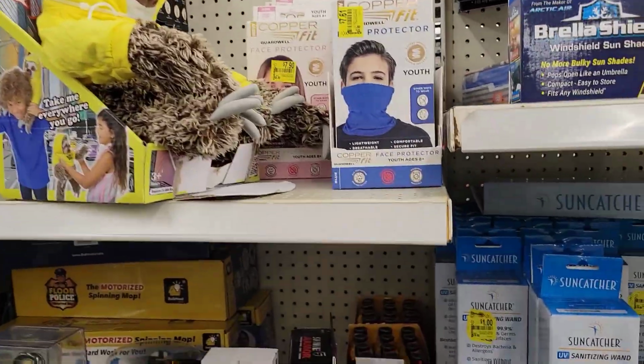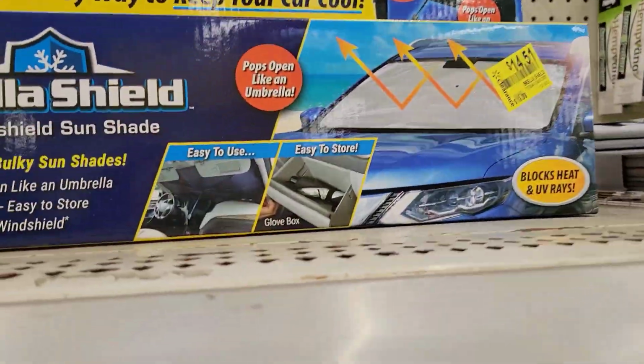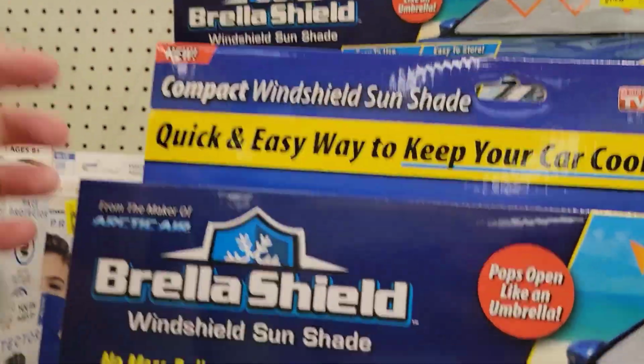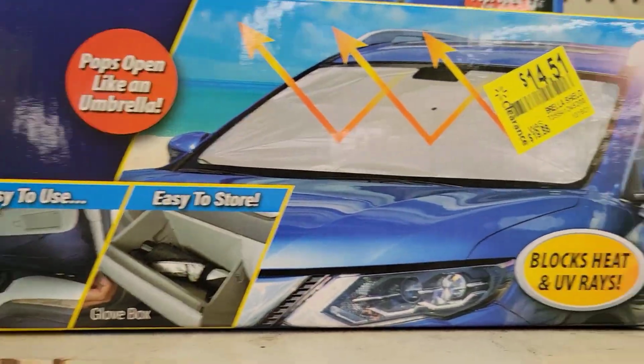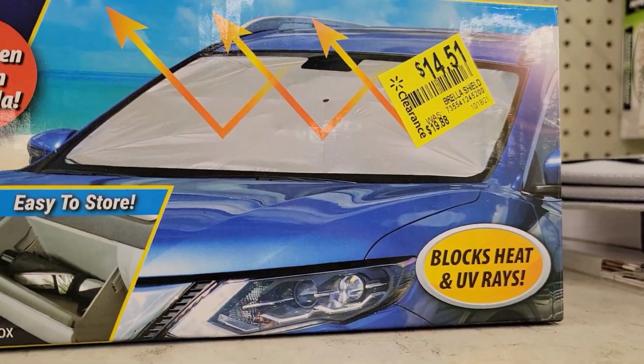This one's gonna be a little bit shorter than usual. I'm in my local one, and this is a windshield sunshade. So it blocks the heat.